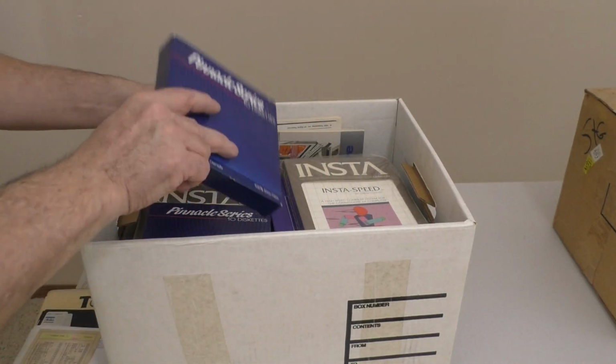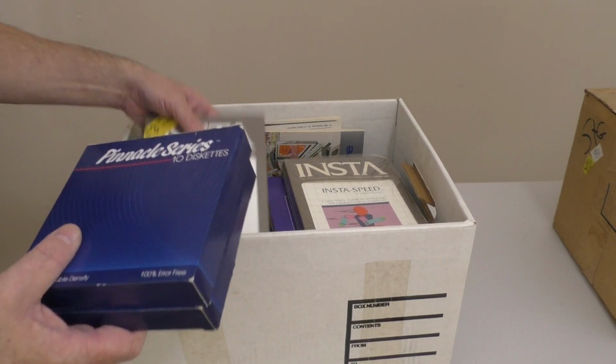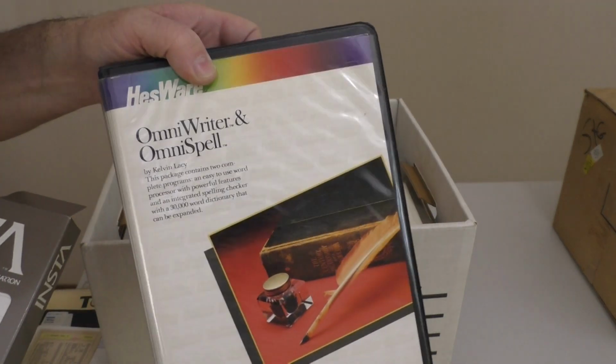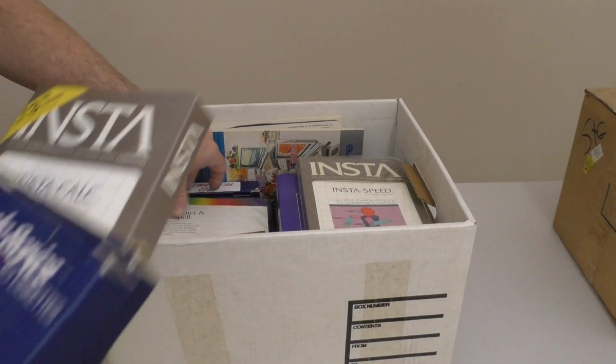I found this was really interesting. I wish I would have known that and could have asked him more questions. He used this for business. There were different productivity packages like a word processor and SuperBase and things like that.